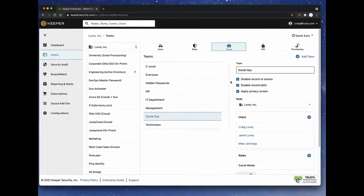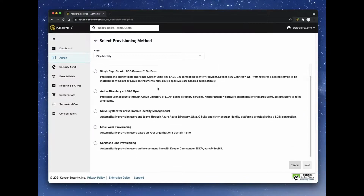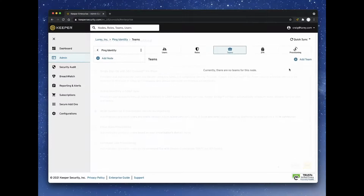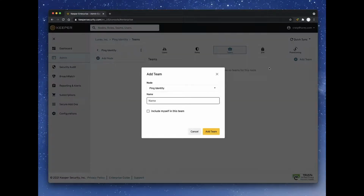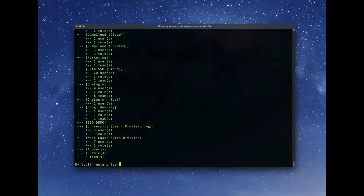Teams can be automatically provisioned from your identity provider using the SCIM protocol. Azure, Okta, JumpCloud, and other identity providers support team provisioning. Teams can also be created through the admin console user interface, provisioned from Active Directory, or programmatically created through the Commander CLI and SDK platform.